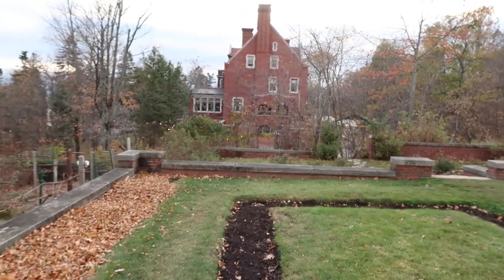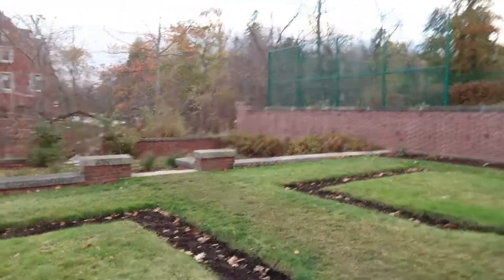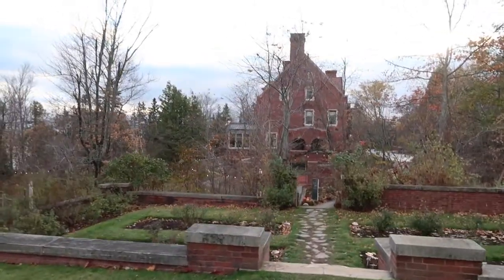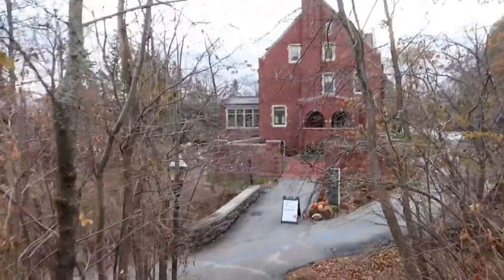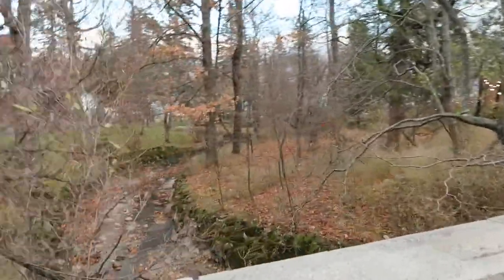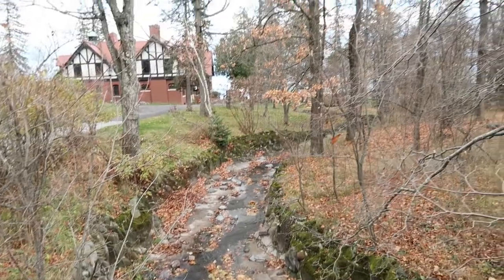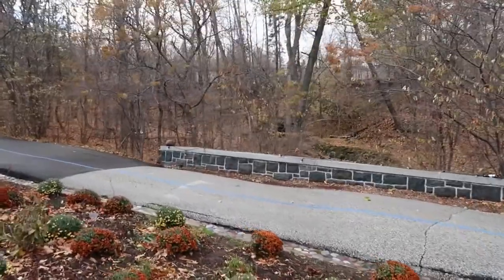And the garden is off to one side of the mansion. And now that I look, I can see that there's a direct path that goes to the courtyard that the servants used. And we looked out of that courtyard from the other side, remember? We're going around in circles now. So crossing this footbridge is another stream. And it goes way over there.